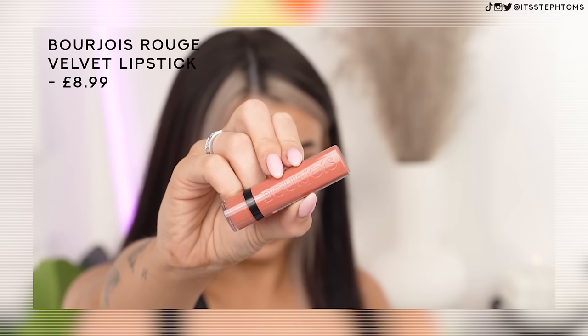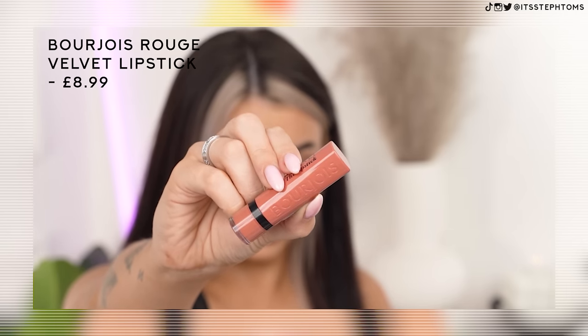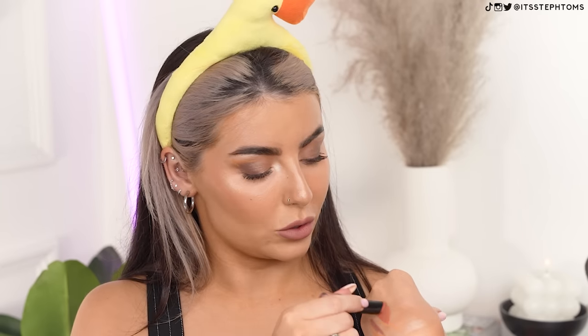Okay, so before I tidy everything up, because right now this lip line is going down, and this one's kind of going up, I'm gonna go in with this Bourjois lipstick. It's one of their Rouge Velvet in the shade 15, and it just looks like a slightly more corally shade of pinky nude. Quite pigmented. And they've actually got a bit of a curve to the lipsticks as well, so it'll hug your lip line a bit better.